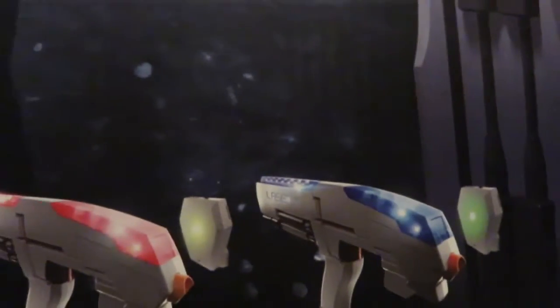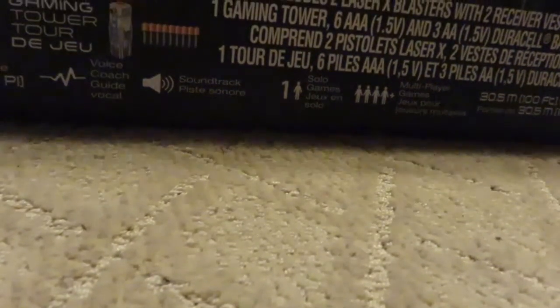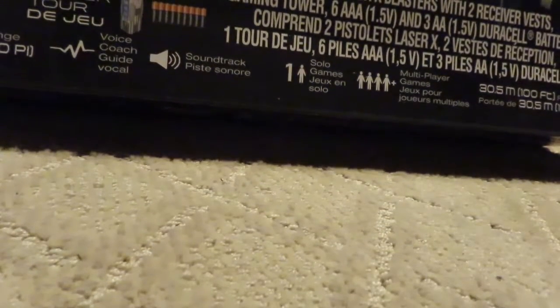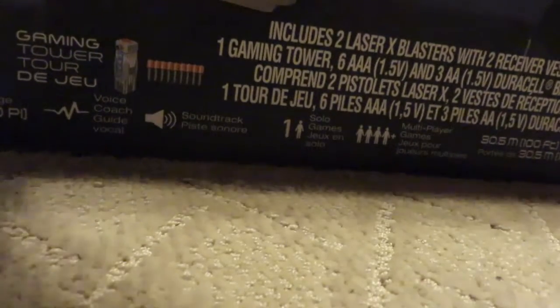We get two guns, two blasters, a gaming tower, then a bunch of batteries. On the top, just usual things. Then we get a high look at both blasters, at the tower, that little vest thingy. It includes two receiver vests, a gaming tower, 6 AAA, and 3 AA. Wow. What? Let's get started.